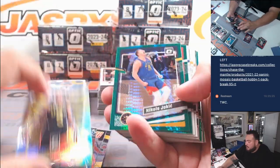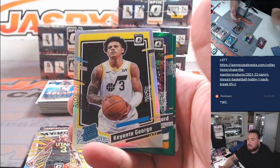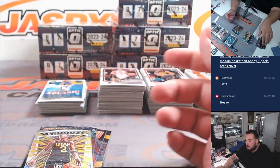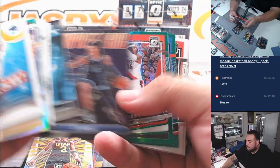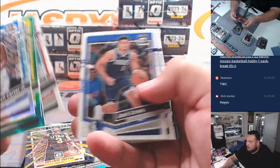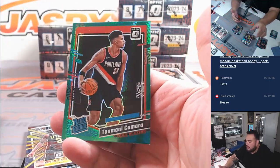Winner stays, My House, Keyonte George. There's Keyonte George Hollow. And look at that, a little Leonard Miller. Number to 130. There's Keyonte Johnson. Keyonte George. There's a Victor Wembanyama White Hot Rookies Silver. There you go, that's pretty nice. And a Kamara.